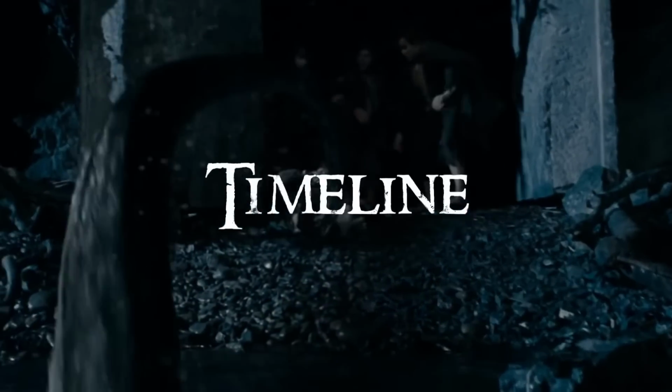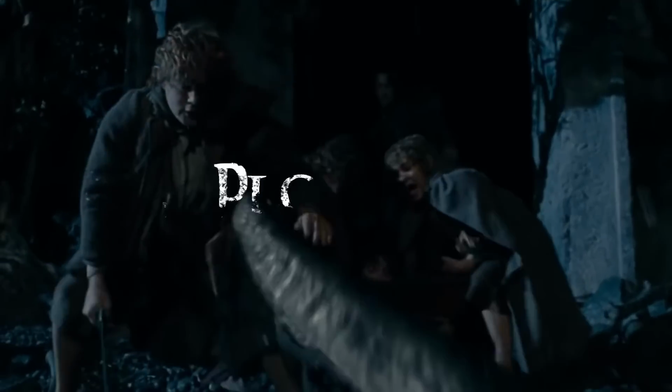Alright, so now that we've covered characters, location, and timeline changes, it's time to get into the all-important plot differences.